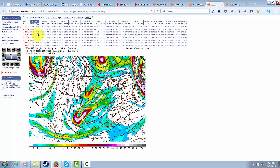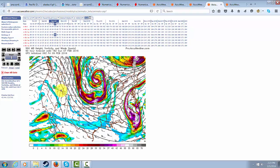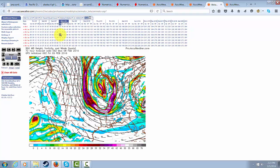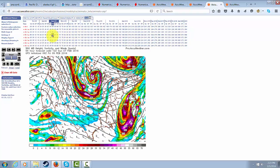There is a system too that I'm watching. This system down here. It looks like we could have another coastal storm, but right now models are showing that it's going to be going out to sea. But it is a good thing to look at because there is a decent amount of upper level energy there.